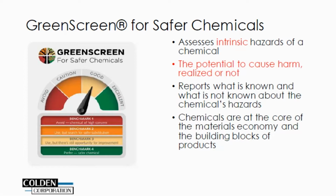When John did his presentation, he was talking about a filtering mechanism, and it came to mind, for me, the green screen for safer chemicals is a really elegant filtering system. You may know of it. It was developed by the Clean Production Action. It was used with the EPA Design for the Environment program, and a lot of different industries have accepted it as a way of ranking chemicals in their procurement.